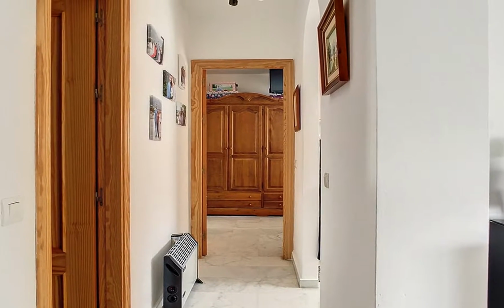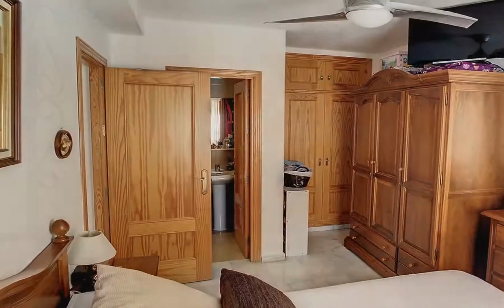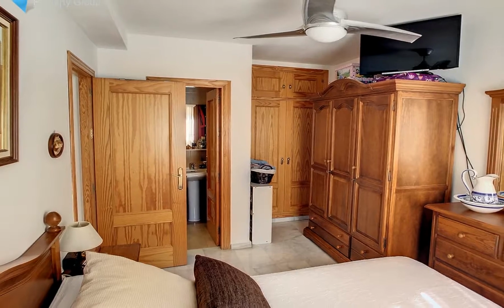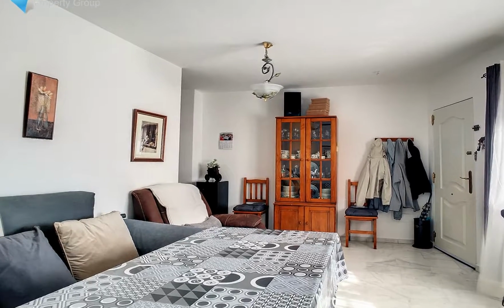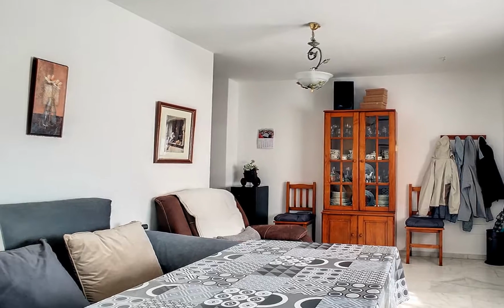There is also an independent and very bright kitchen, with two parallel worktops, ideal for cooking comfortably. The kitchen is equipped with oven, ceramic hob, fridge and washing machine. The flat was built in 2006 and is in a very good state of conservation, ideal to move into.